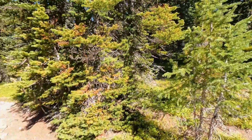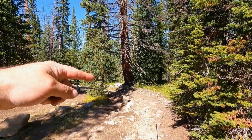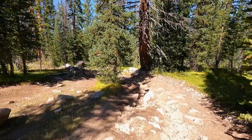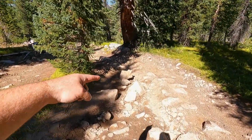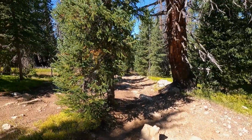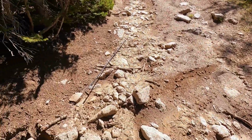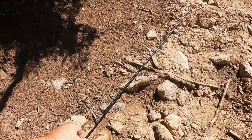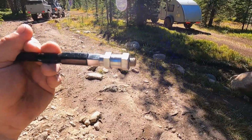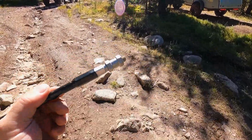So I just decided to try doing a really tight section, a really tight corner here, and you can see I had to go underneath that big tree and hook around this tree. I had rocks right here that really didn't hang me up, but you can see how tight that is. But I totally didn't realize that I lost my antenna, and it looks like the thread snapped off on the base of it.